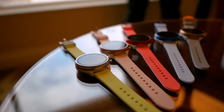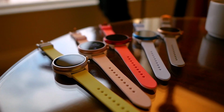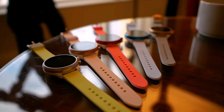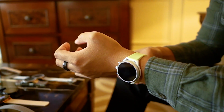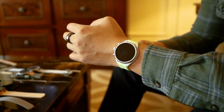I'll say it one more time, what is really surprising about the Fossil Sport, now that I've gotten a look at it, is the fact that it is that light. It's easy to forget that this would be on your wrist, and I think that on the daily, it's one of those watches that you wouldn't realize you're wearing until you actually have to charge it. And with Snapdragon Wear 3100, you should have to charge it a little bit less. We will have to test that out when we finally get a Fossil Sport on our own wrists.